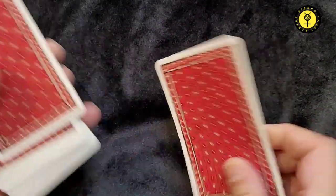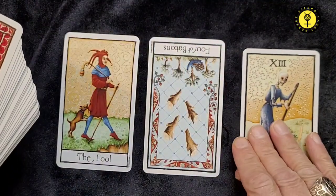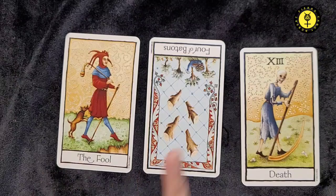Let's do this, shall we? 1, 2, 3. Okay. We're going to do past, present, future.